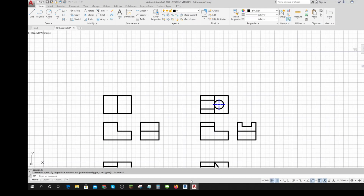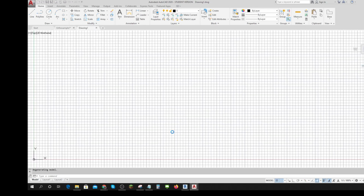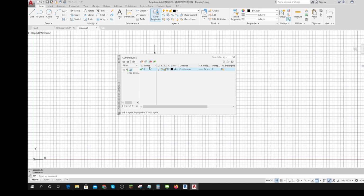So here we go. I'm going to show you how to do that. I'm going to make a new drawing. There we go. And I'm just going to make layers. New layer. It's a little thing. New layer. Center 2.